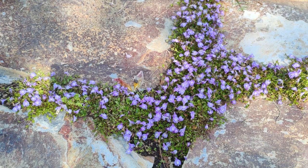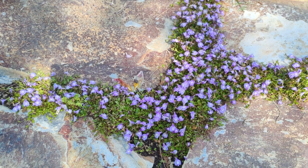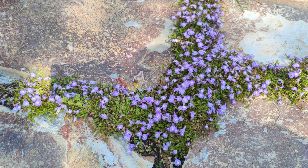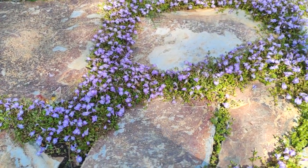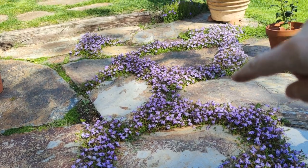Despite 100 degrees Fahrenheit plus in summer, and the residual heat from the pavers, and the fact that it's growing over the pavers, it wasn't affected in the slightest. Absolutely amazing. And the one thing I do like, the best thing, it hugs the ground and it hugs the contour of the paver stones. It looks absolutely beautiful. Now, if I just tilt the camera up, you can see the area that I planted with this plant.